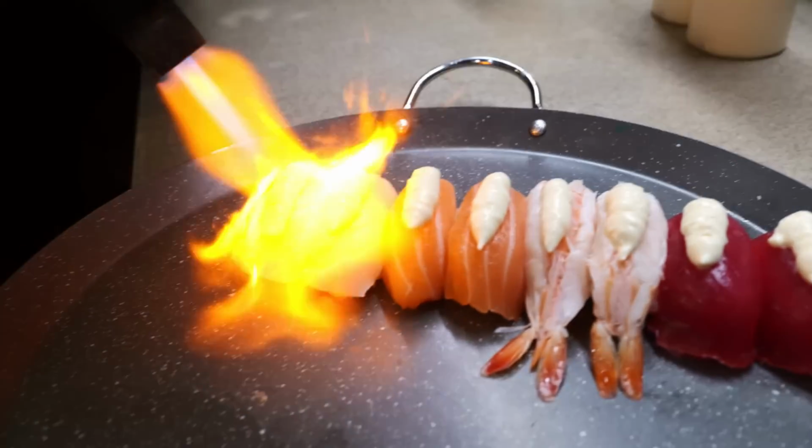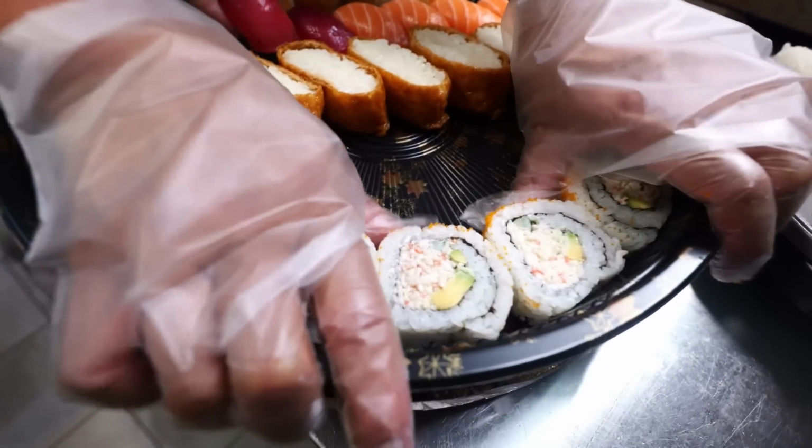Here we go with the flame torching. Oh yeah. These are some of the most monstrously big rolls that I've seen in a restaurant.